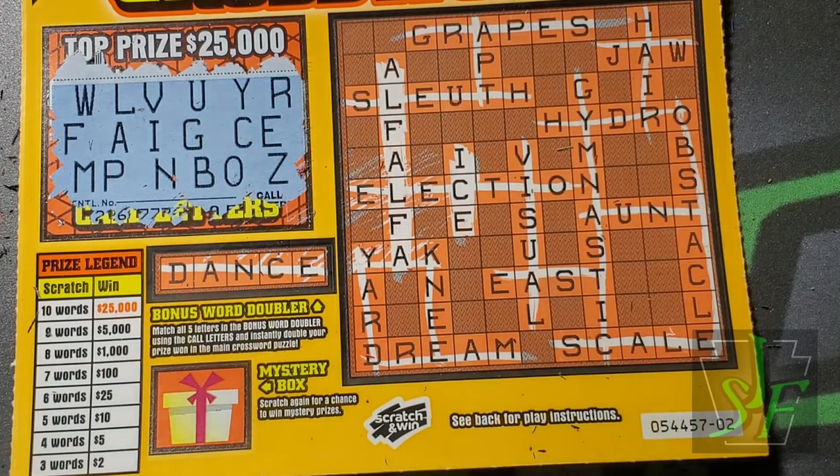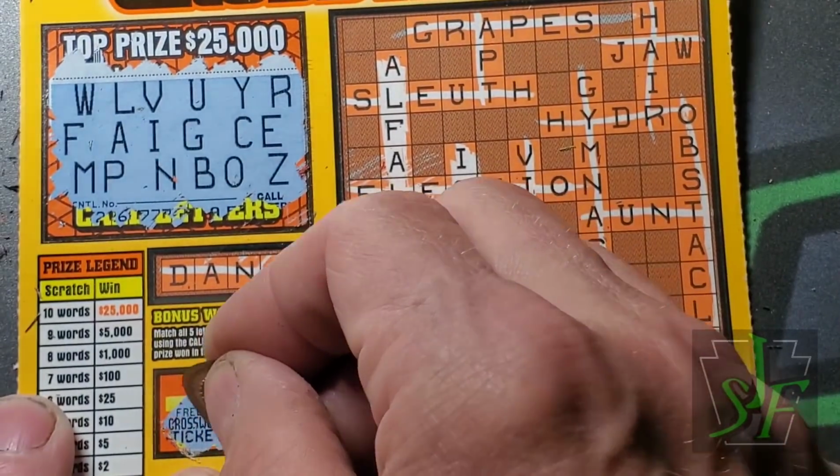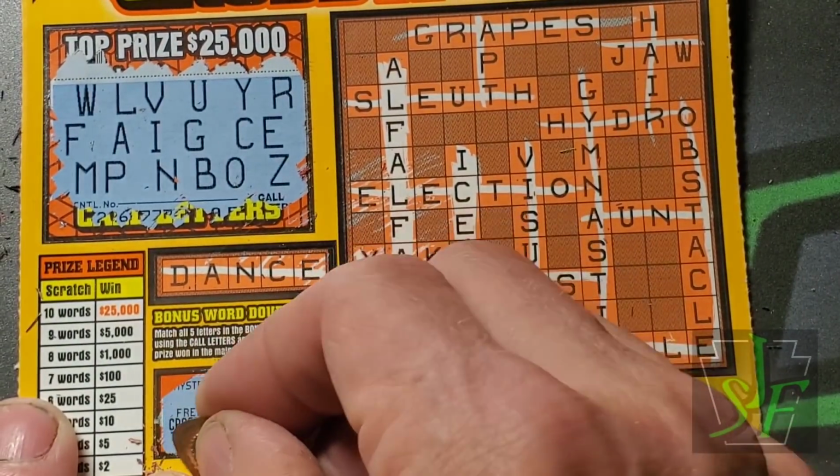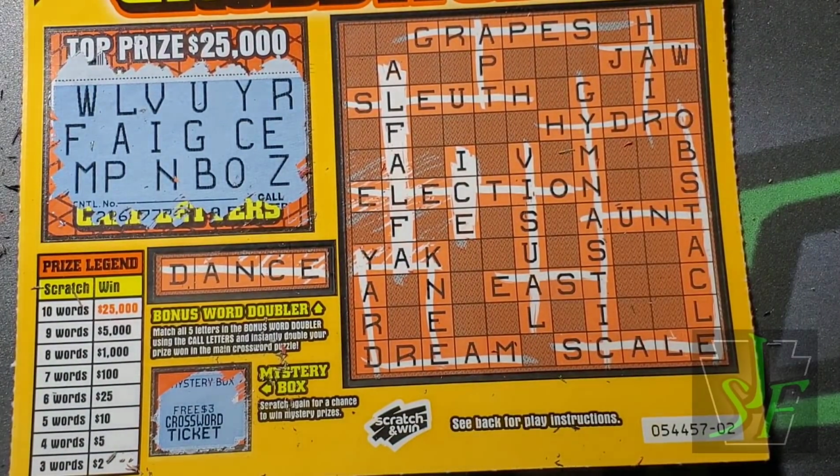Well, what is the mystery box? This is a free $3 crossword ticket. I tell you, that's a win. So we had a $3 crossword for playing a $2 crossword. Well, I guess that's better than a free ticket. At least we got something to send back. That's a plus.